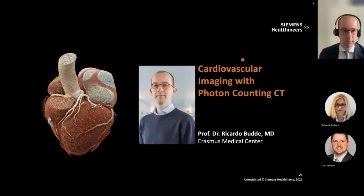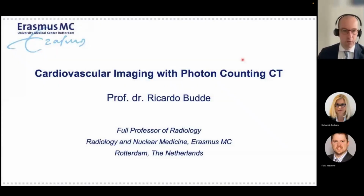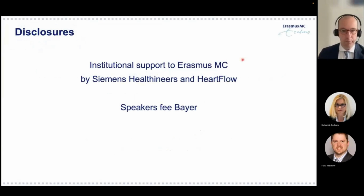And we are fortunate that we have a photon counting scanner in our center available. So I'm from the Erasmus Medical Center in Rotterdam, the Netherlands, which is one of the biggest academic hospitals in the Netherlands. And we have an extensive cardiovascular imaging program. Also on the clinical side, we treat everything from regular coronary artery disease up till patients after heart transplantation. So a very diverse population, also including a lot of aortic pathology. These are my disclosures.